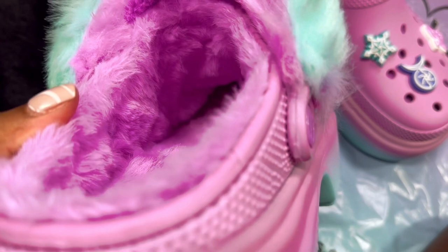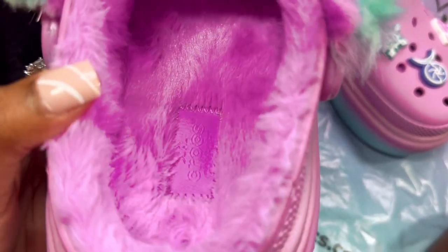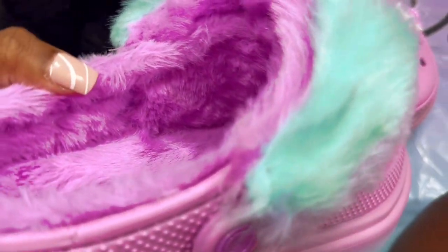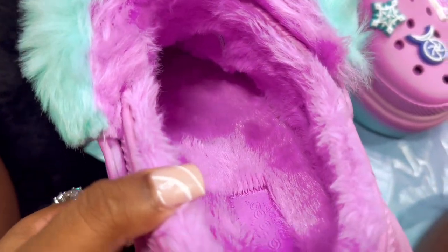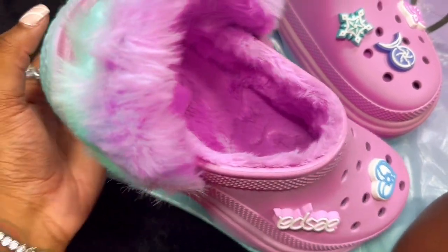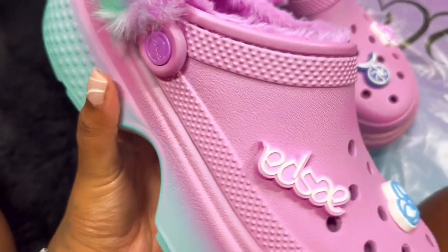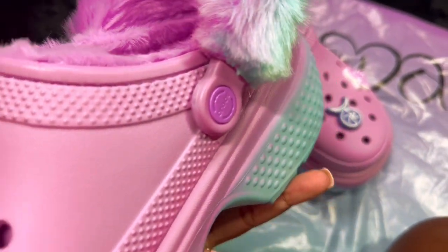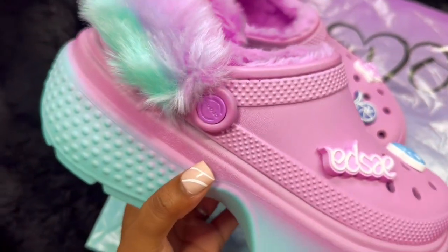Fur line, so it's fur all the way around, all on the inside. Y'all, it's super soft, super warm, and super cozy. And as y'all can see, it's a little thicker, and it's just, I don't know, something about the fur line this year and this stump clog is so much better than the fur line any other clog I've honestly tried. So that is a 10 out of 10 plus. Nothing on the snaps, but I thought their name would be on the snaps, but their name is on the back, of course.